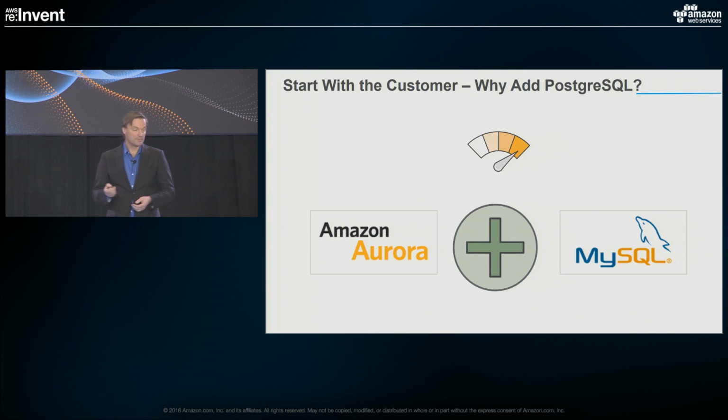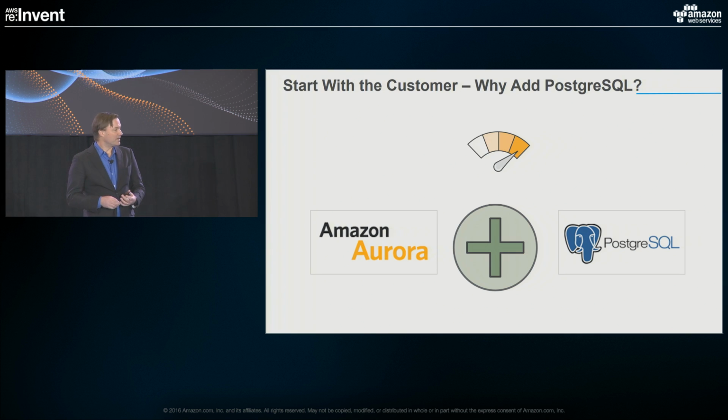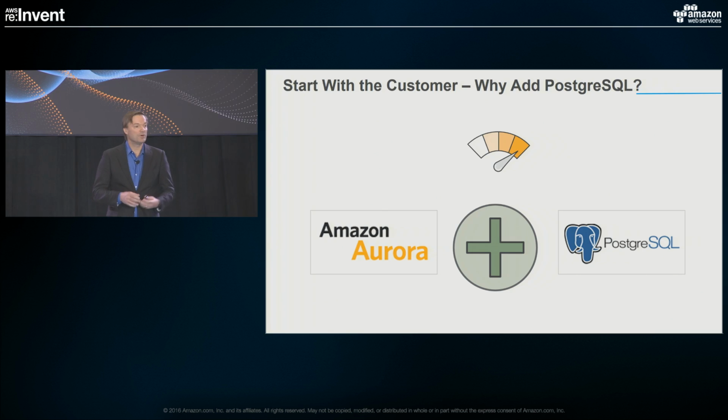So why add Postgres? Well, from the day we launched Amazon Aurora with MySQL compatibility, customers have been asking for the same enterprise database capabilities, but with Postgres compatibility. They want all that durability, availability, fast read replicas, performance improvements, but with Postgres. Now, they aren't saying they want to move off of MySQL. They like the MySQL compatible edition of Aurora, just a lot of customers also want Postgres compatibility with those same characteristics.